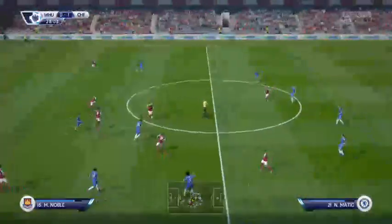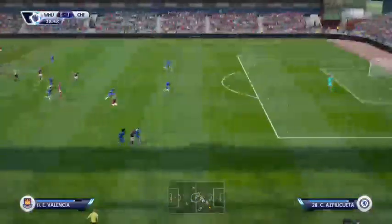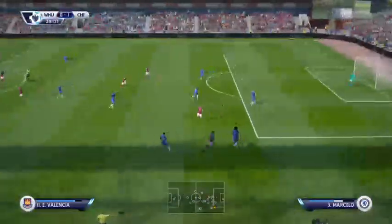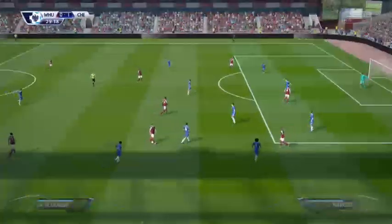Sheku Kouyaté. Just a break off from here for a moment to news from Alan McInally. An update about a sending off. Well, that will be a decision for the referee. He's given the free kick against Azpilicueta.